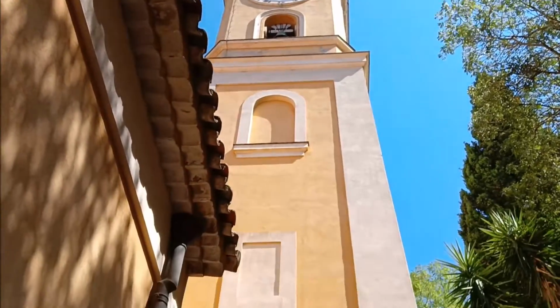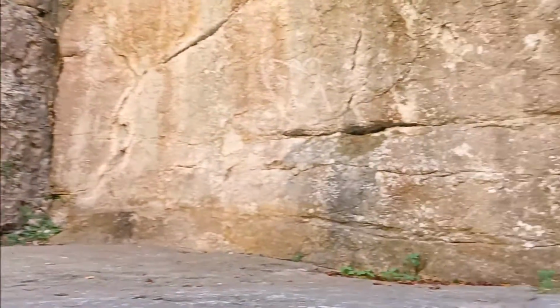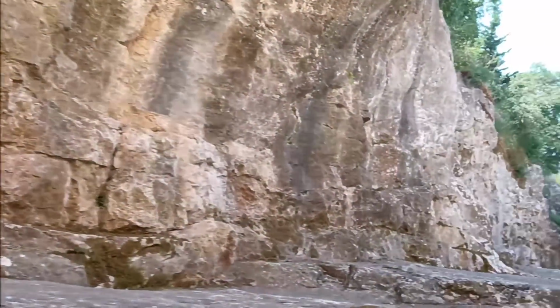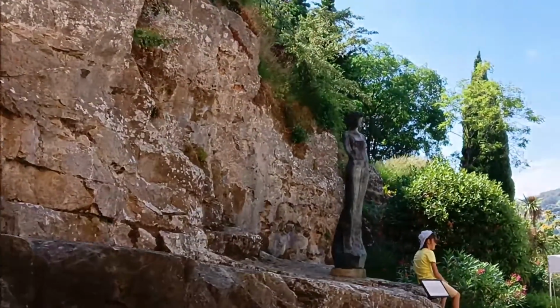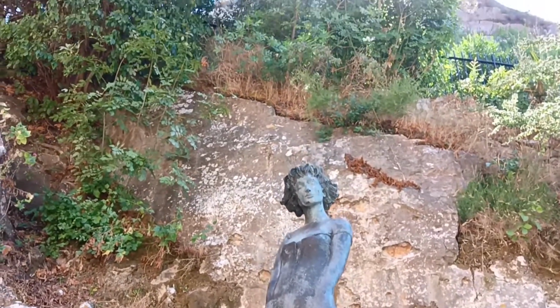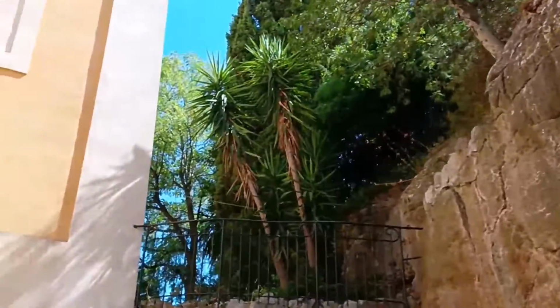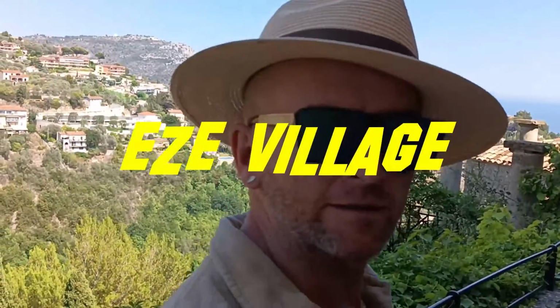You cannot miss the church, of course. But they pass right over here, and it's a really pretty nice one. That's Eze Village.